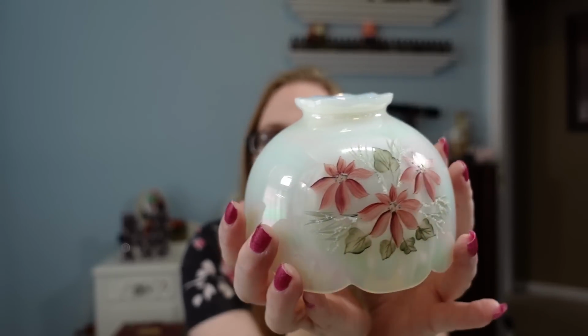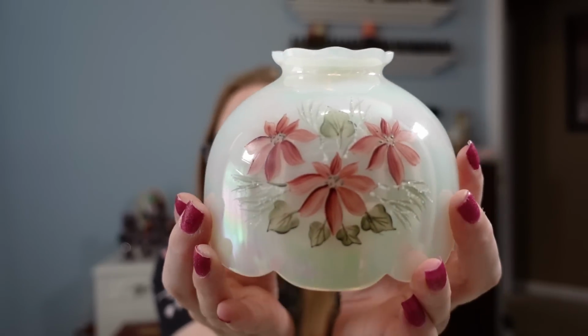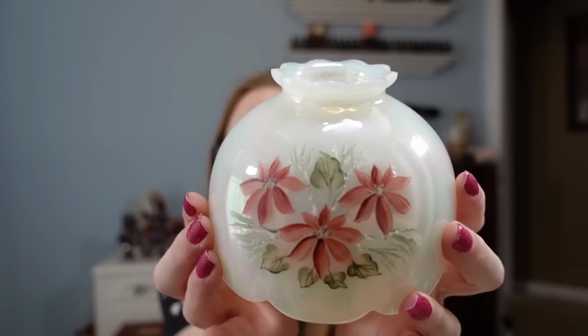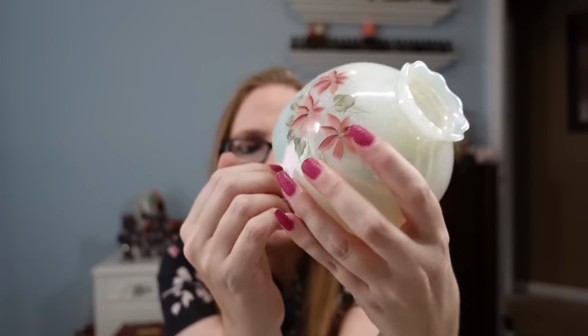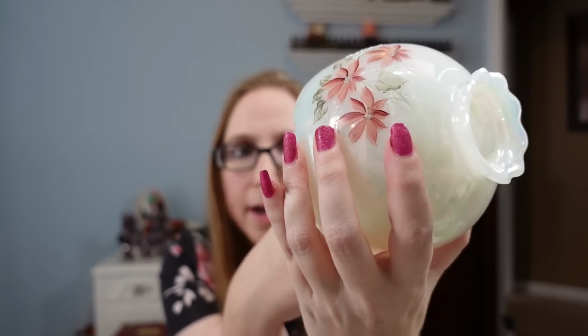So it's just a really nice opal colored shade. It is hand painted with this pretty floral design, and it is signed on the inside with the sticker. So this I listed on auction with a starting price of $29.99.